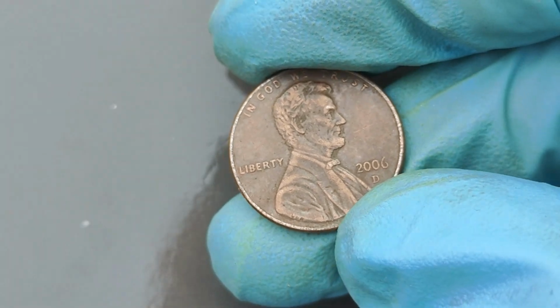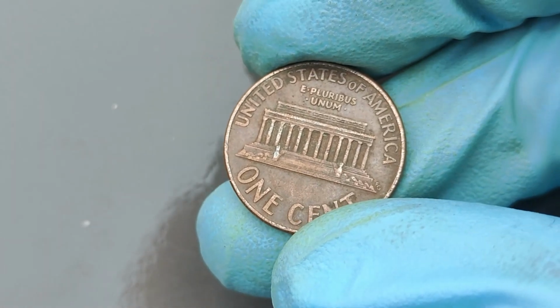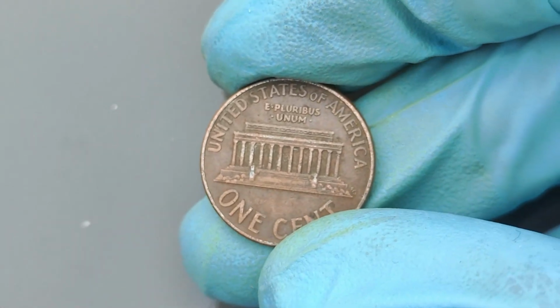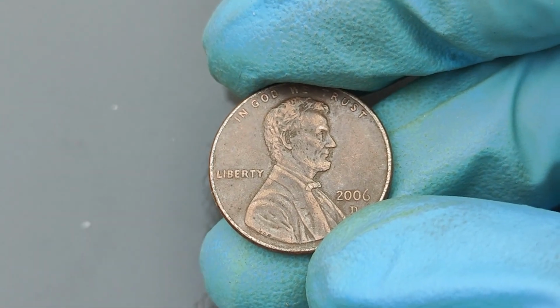First, check the mint mark, D for Denver. Next, inspect Lincoln's image. Look closely at the lettering, especially Liberty and In God We Trust. If you notice any doubling or unusual markings, you might be holding a rare find.